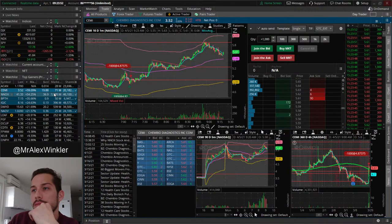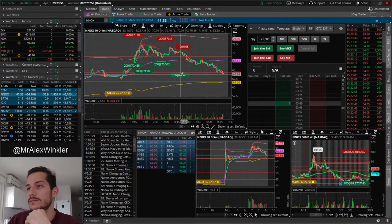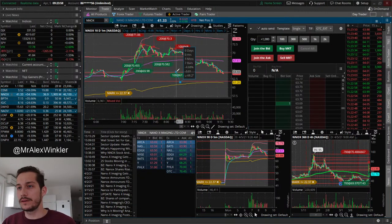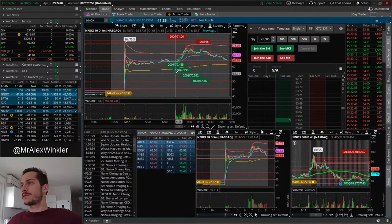NNOX, something like that, just a big sell-off there. Let's go back. If we have another sell-off here, that's about a 5% drop till the next major support. It could be an interesting zone to maybe look for a red degree move. We've got 6 more minutes before the market opens.